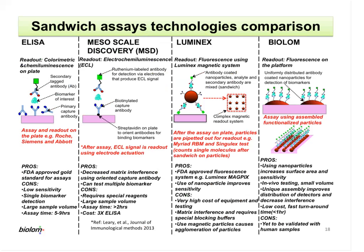For example, MSD uses electrochemiluminescence. It's very complex. You need to electrically activate the lithium-labeled antibody. For that, you need to use a lot of streptavidin and DNA molecules to align the antibodies and to activate them. So this requires special reagents and a large sample volume. Assay times are usually hours, not minutes as with Biolom. And Luminex is the same.